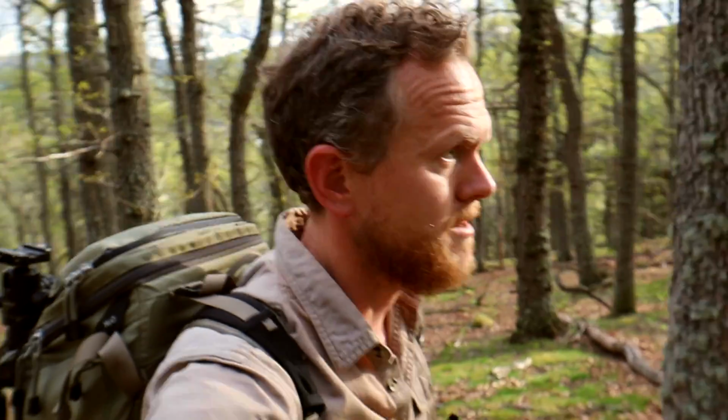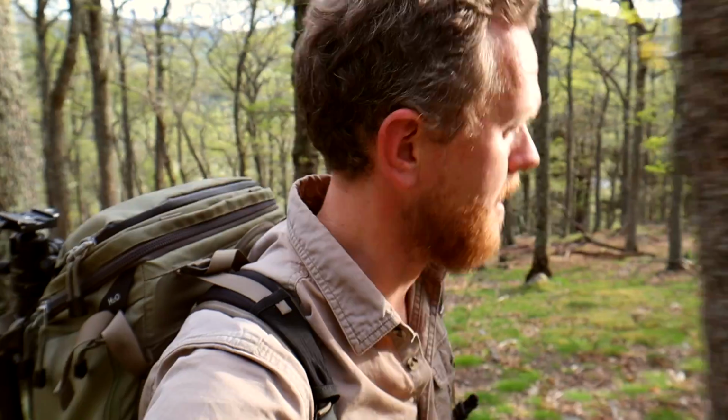So I'm going to come up here to photograph a great spotted woodpecker, hopefully coming out of his nest or into the nest. This is just so nice though. The oak forest has really come alive in the last couple of days. All the leaves are coming out, but there's still loads of light coming in because it's not filled in just yet. Still early.